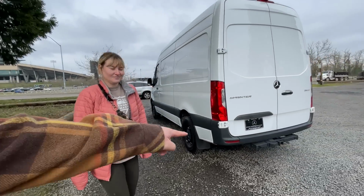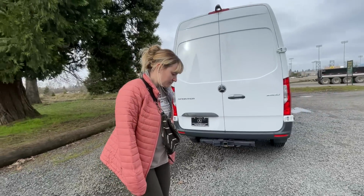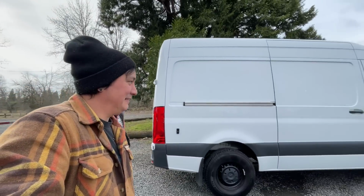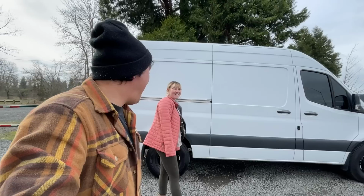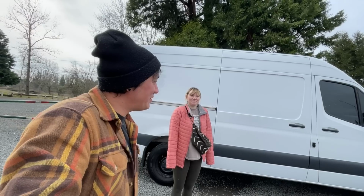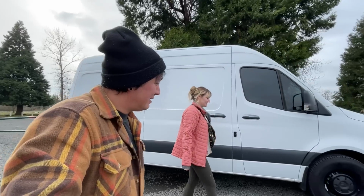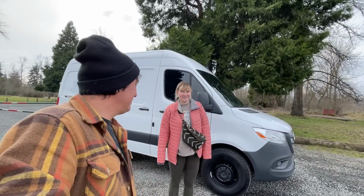I don't remember. Did the Transit have the hitch? I think so. The longer one was that big, so I would assume the other one would. I was so pro Transit. I don't know. I'm gonna reserve my opinion till Jaylena's gonna drive it, and then we're gonna start heading back. I'm excited. All right, let's drive it.